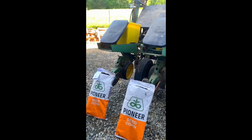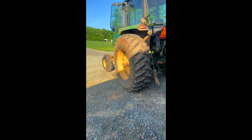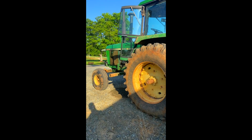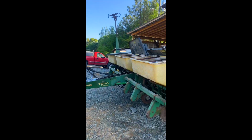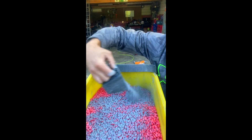We got the Pioneer ready. The planter's about ready. We got the big girl about ready. Just got to get a GPS mounted on her, and we'll be ready to go. This just helps the seed flow through the meters and, I guess, helps keep it from sticking together.